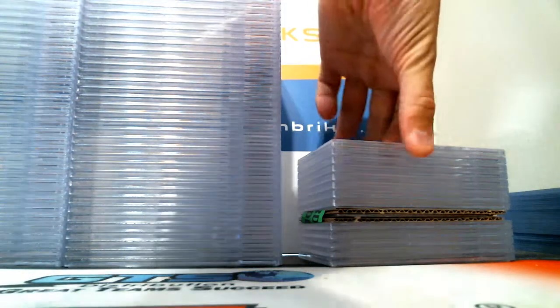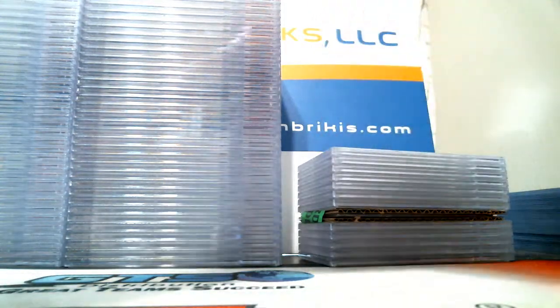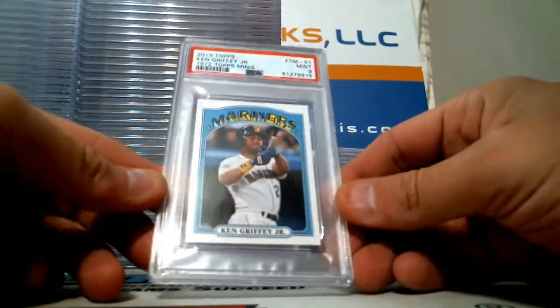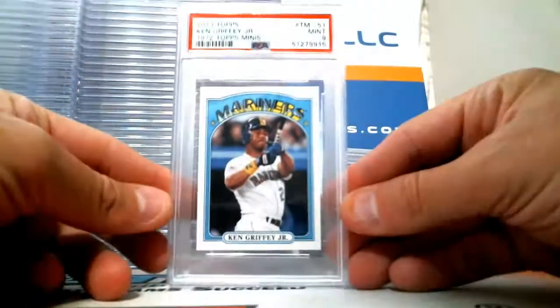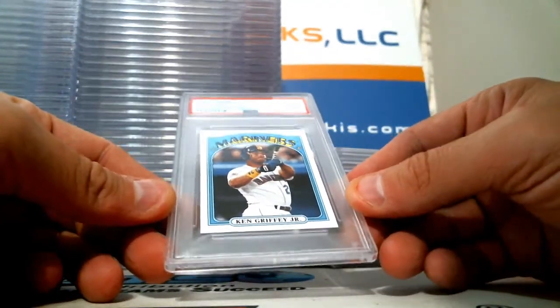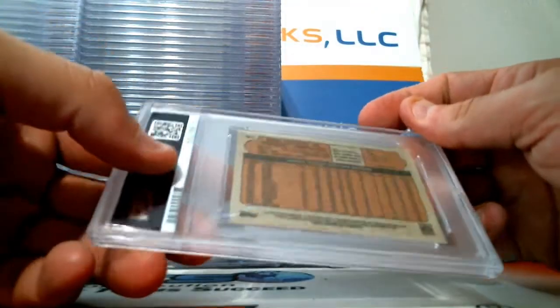All right. These must be Anthony's. This is your run of 1, 2, 3, 4, 5, 6 cards probably in a row here. We got the Griffey 9 on the 72 Topps Mini. Griffey got a 9 on the Mini. 72 Topps from 2013 Topps inserts.